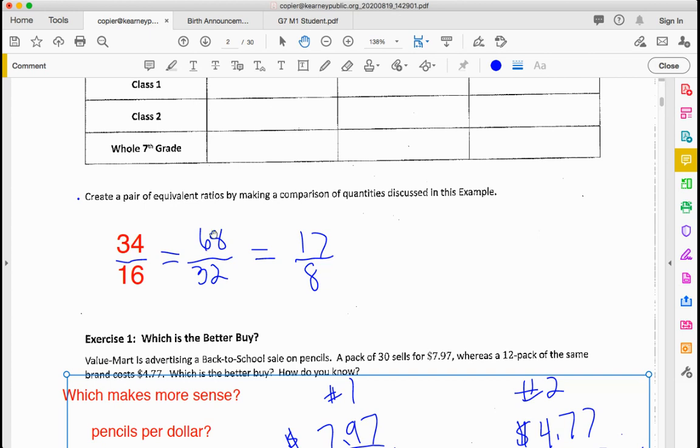We could have 340 over 160. That is an equivalent ratio or fraction. Right? Does that make sense? You've done that before. Now, we could make it bigger or we could make it smaller sometimes. We could reduce it or simplify it.